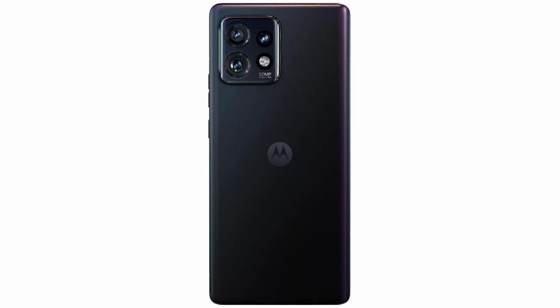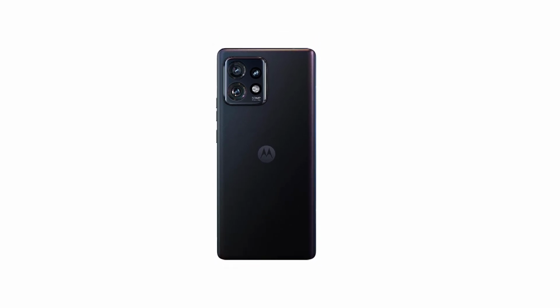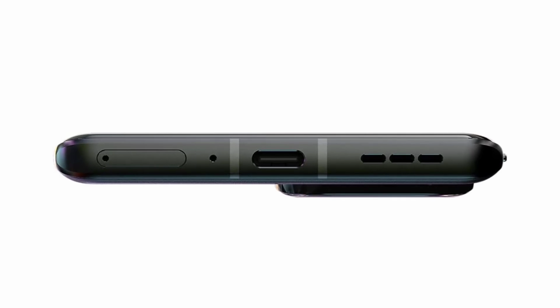Cameras are capable but fall short compared to rivals. The latest Motorola Edge Plus is a great selection if you're looking for a highly capable phone that's reliable, regardless of what you might throw at it. This year's model fixes nearly every weak point seen in previous generations, and it all starts with the price tag.